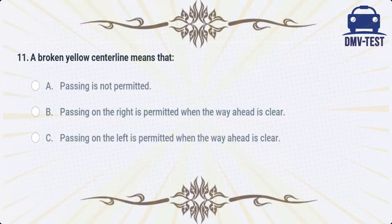A broken yellow centerline means that A. Passing is not permitted. B. Passing on the right is permitted when the way ahead is clear. C. Passing on the left is permitted when the way ahead is clear. A broken yellow centerline means that a driver may cross the centerline to pass another vehicle on the left as long as there is no oncoming traffic. Drivers should never cross a solid yellow centerline in order to pass.